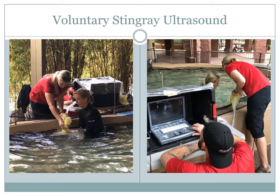So here's the stingray ultrasound as well. She's just showing how training those stingrays to come over and just lay there for their ultrasounds, they just come up and do it. I mean, that's like the craziest thing in the world.